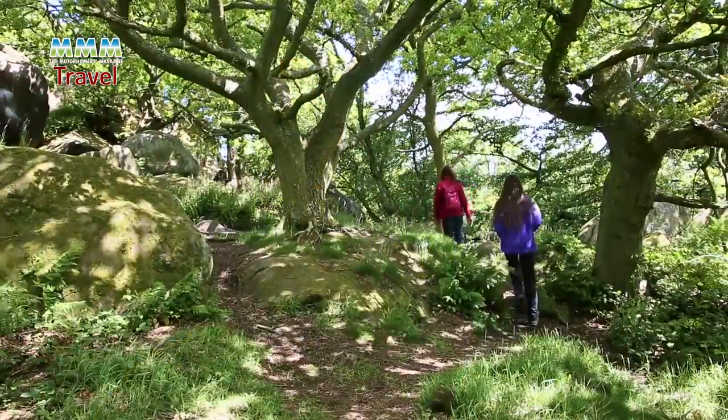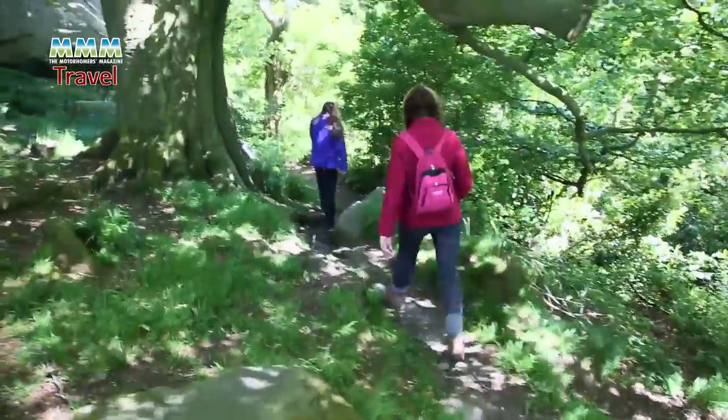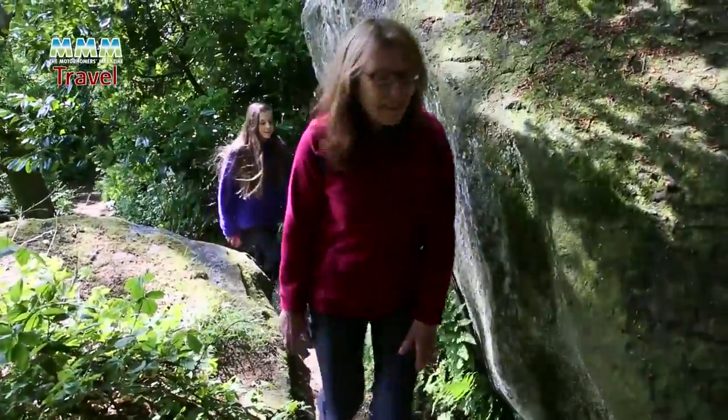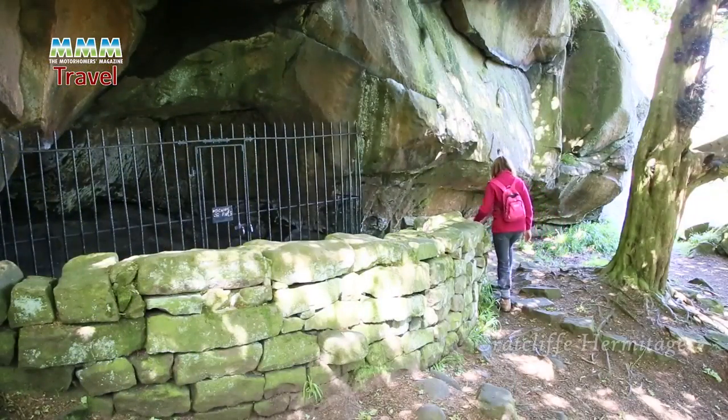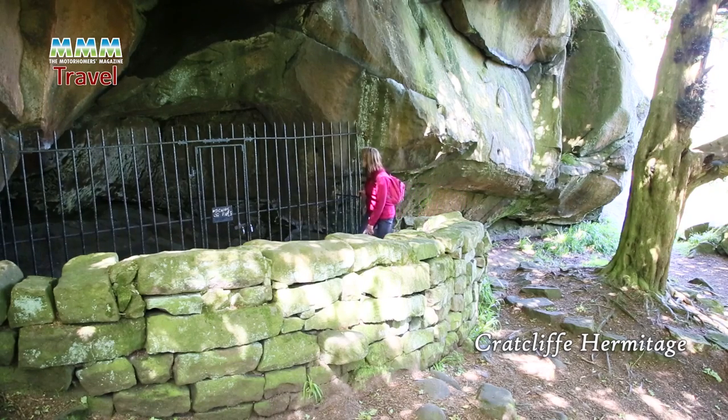We're off to find Cratcliffe Hermitage now in the woods. It's a bit tricky to find. My tip is just look for the yew trees. This cave with a crucifix carved into the rock is said to have been the home of a hermit who lived in secluded religious devotion.